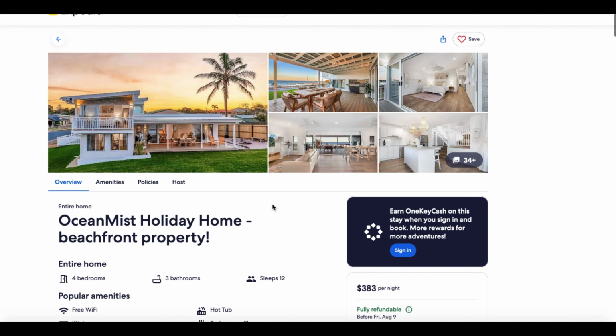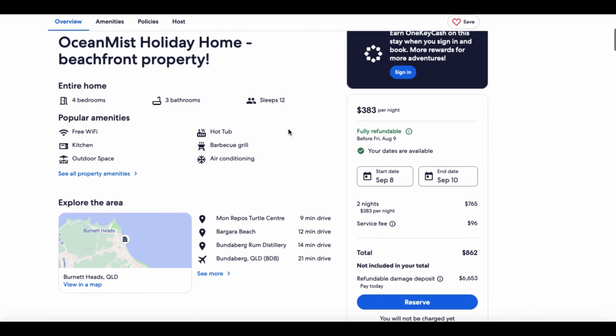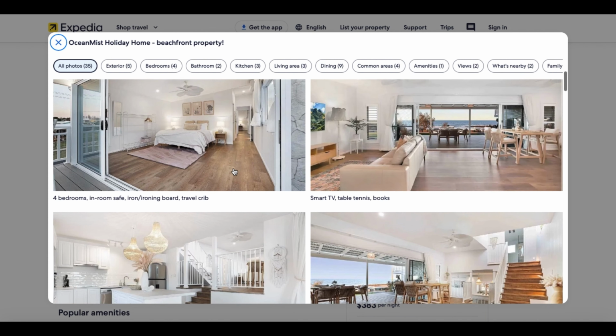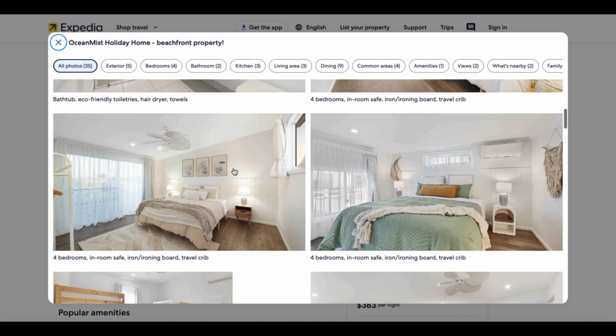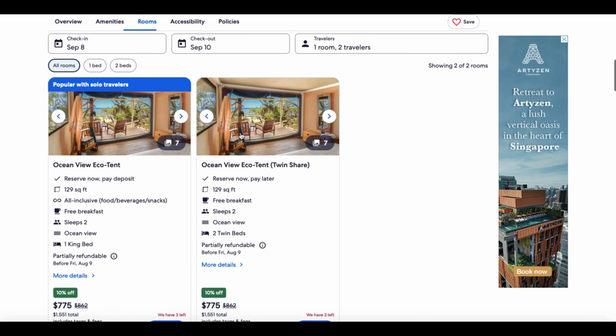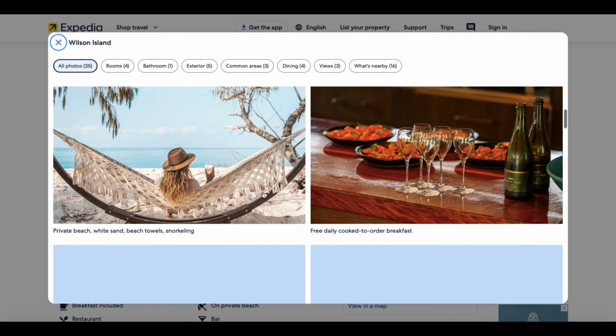If you are a large group or just want plenty of space with an ocean view, this home is about 20 minutes from Bundaberg. This 4-bedroom, 3-bathroom home sleeps 12, and the price is worth the view alone. There are not many luxury options in this area, but for a unique glamping experience, check out Wilson Island.